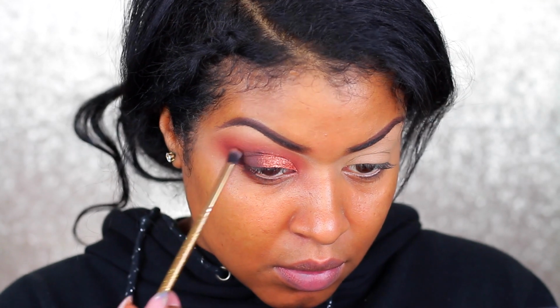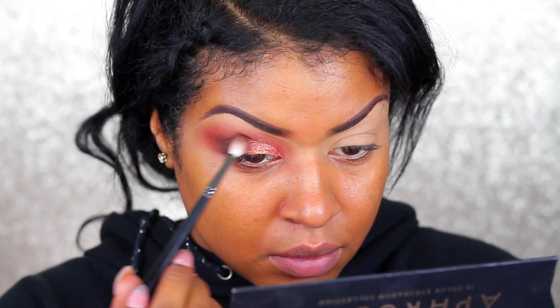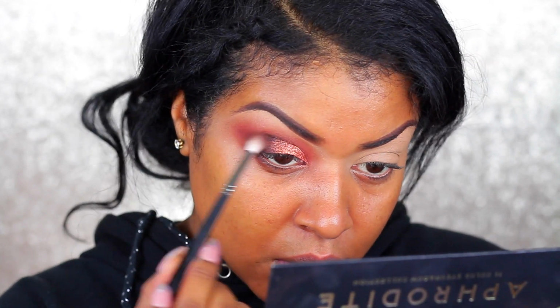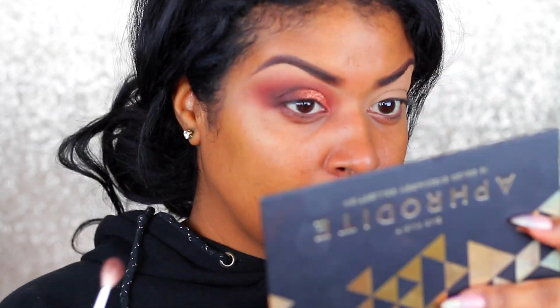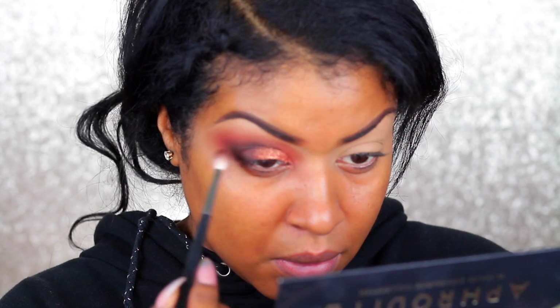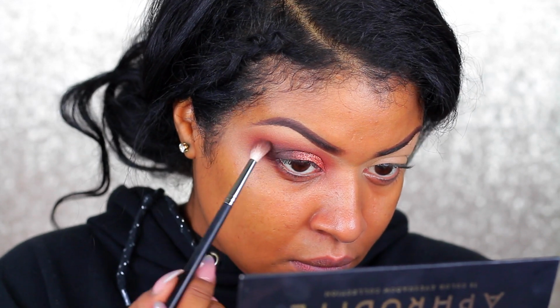So I'm taking Heartbreak, and I'm going to be deepening up that outer V, and this is where we're getting all of that smokiness from. This shade is so buildable. I like that because some looks you don't want it to be super black, and some looks you want it to be super black. And this is definitely buildable and blendable. I'm super happy with this black because I'm picky when it comes to black. They can look patchy, they can look ashy, gray, and a whole lot of mess. Or sometimes you can even put it on there and poof, it disappears. So I'm really happy with this shade, and I'm loving how it's blending out.